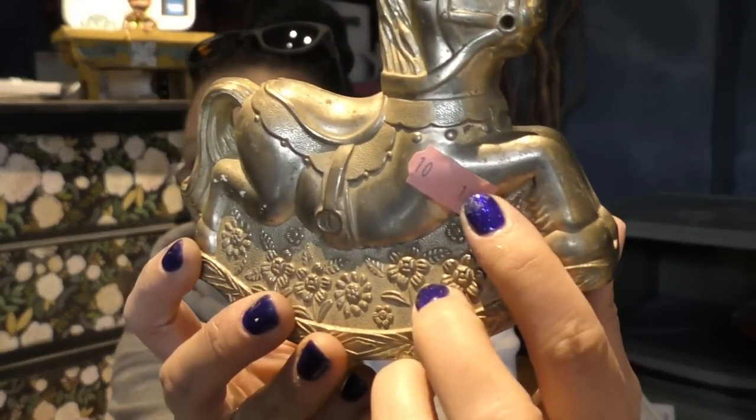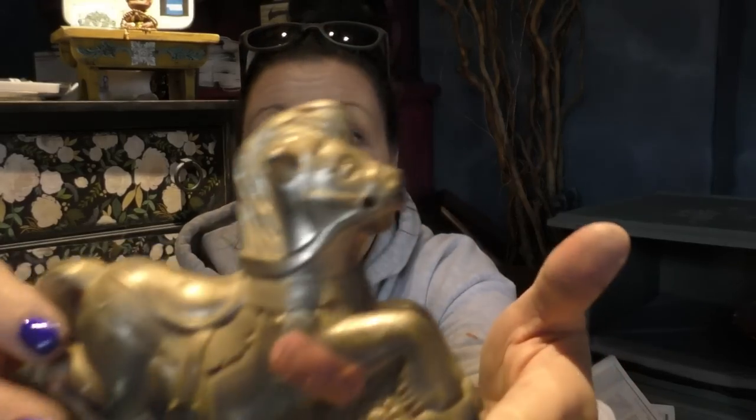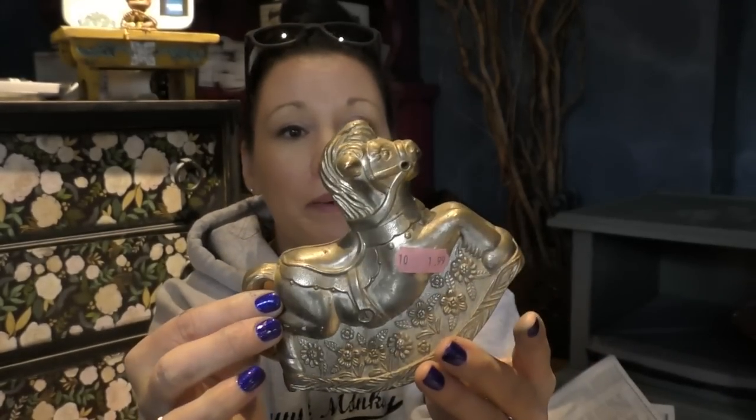So inside, let's see. I thought this was so cool. Got it for $1.99 and I don't know what this is made out of. Matt's in the background. He's my person that can come tell me what it is. Is it tin? I don't know. All I know, it's old and it's a rocking horse. And I just thought it was a really cool find for $1.99.